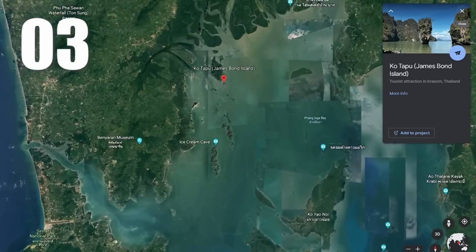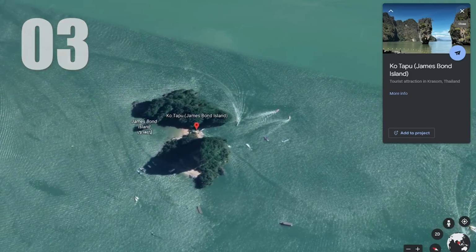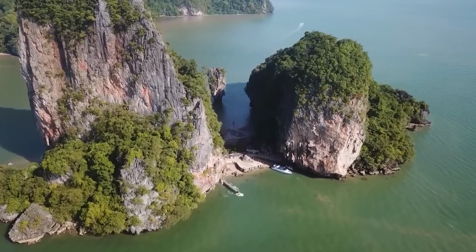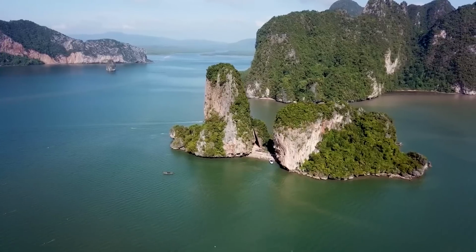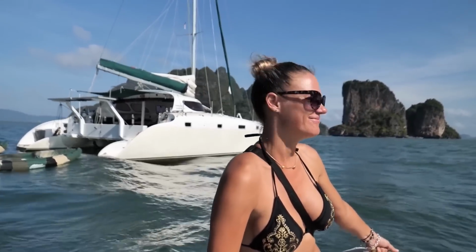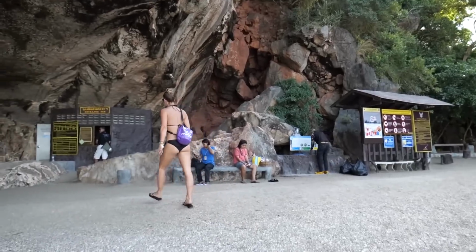Heading back out to the islands is a place you may not know you've seen before, Koh Phi, also known as James Bond Island. There's not a great anchorage around the island, so it's more of a day stop, but worth a visit. There's lots of charter boats and longtail boats ferrying tourists ashore.